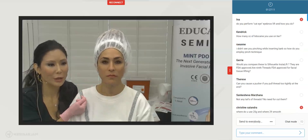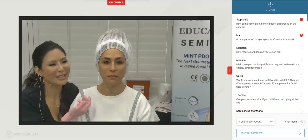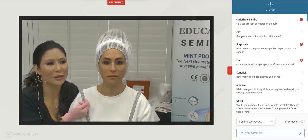How many threads can you insert in 1.4 if you're using barbed threads? I didn't see you pinching while inserting the barbs just because I do it so often, but if you're just beginning, it's a good idea to pinch. And we'll do cat eye next time, I promise.